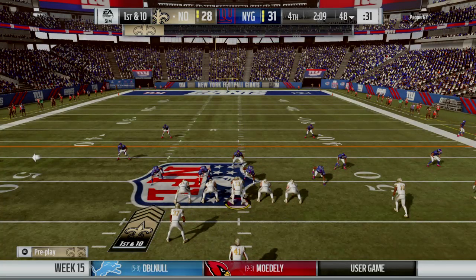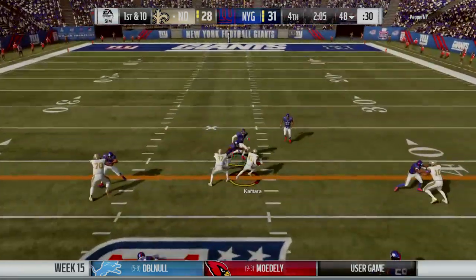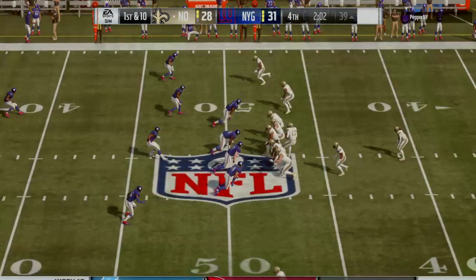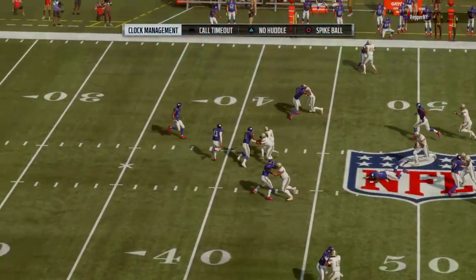You get efforts like that from your receivers. How about him laying out for that catch? Yeah, excellent. Makes the quarterback look a whole lot better. And they'll get him down as he's inside the 40. They pick up 12 on the play there, and they move the chains.